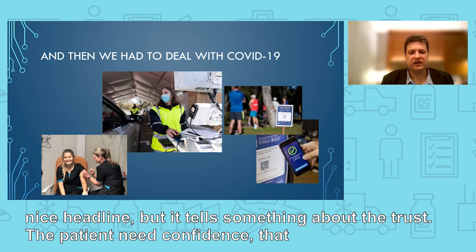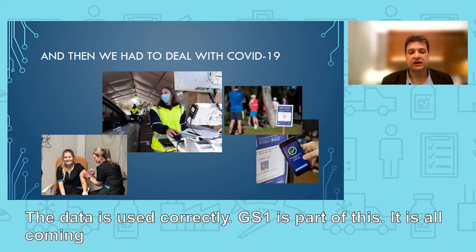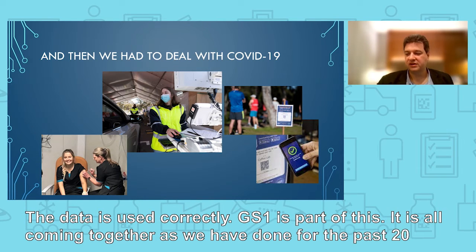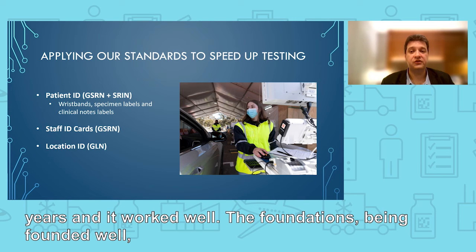And as we've had to, like other speakers have mentioned, provide evidence of people being vaccinated and record the batches they've received and so forth, those standards have just come together as though it was something that we've done for the last 20 years, and it just worked well. So that was really where we've gone with it. And the foundations really set us up well for things such as suddenly gearing up to do over 1 million tests for COVID in our community.